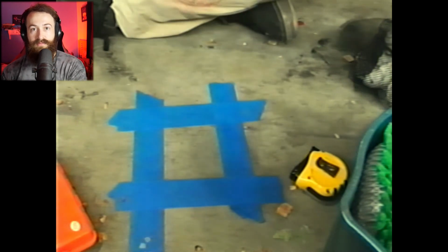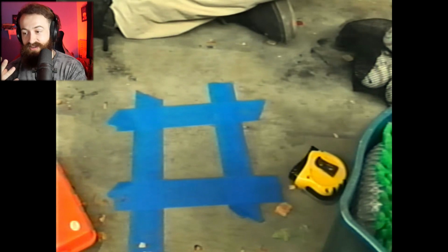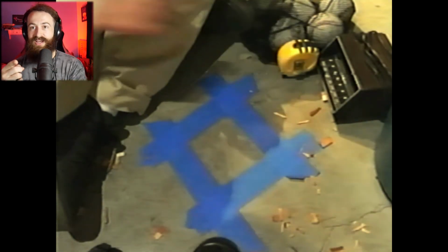I believe this is probably the same entity that we saw in the first Backrooms found footage, so it kind of takes it full circle. I love it. I wouldn't get this close to the hole.